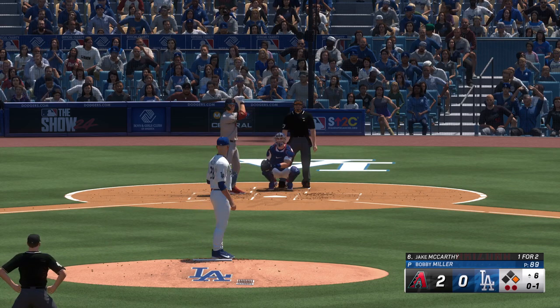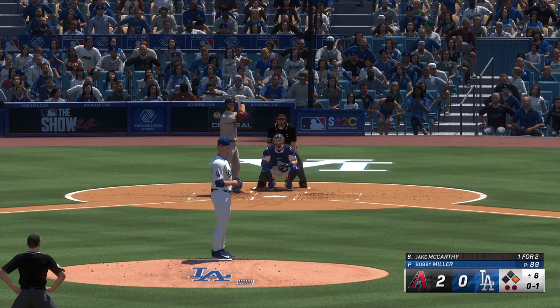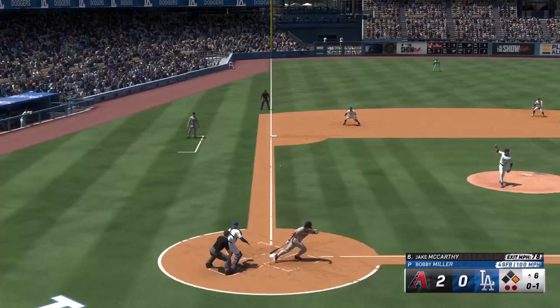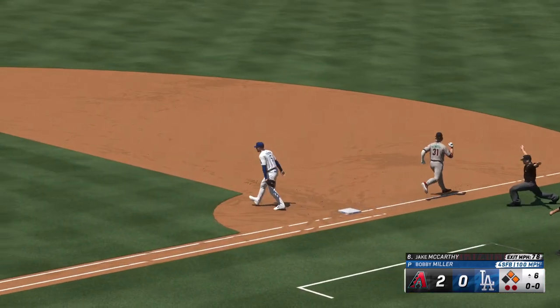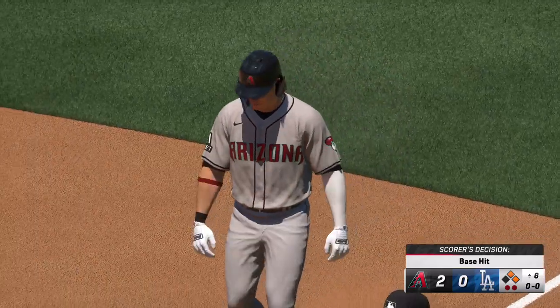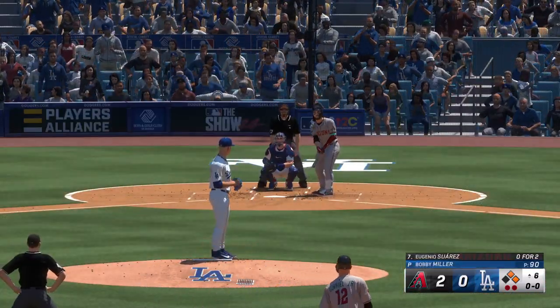McCarthy in the box now. No balls and a strike. There was a high velocity fastball in the zone. I think a little frustration from walking the previous hitter. He's got good stuff. Pitch inside. Oh, and a great stop. Over to first, and he beats it. Everyone's safe. So first and second with two outs.